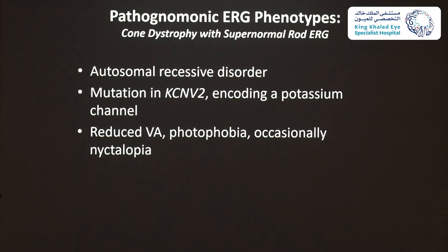It's a unique chance. So if you come to my clinic, you might come across a family with this disorder, KCNV2 retinopathy. The term KCNV2 might not mean much to you, but if I tell you it's cone dystrophy with supernormal rod ERG, you should think about two things. The rod ERG is really high amplitude compared to what the retinal function looks like, and even when you take history from the patient, they are not really that good when it comes to the dark. But paradoxically, they are electrically hyper, okay? The second thing is that they have severe cone dysfunction.